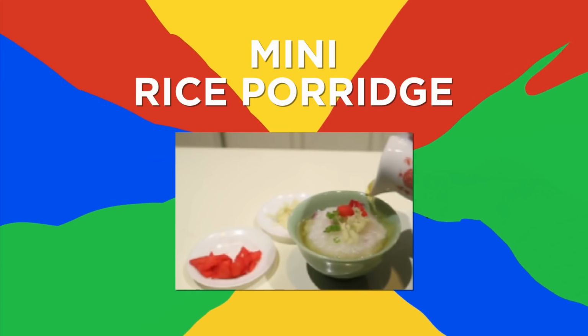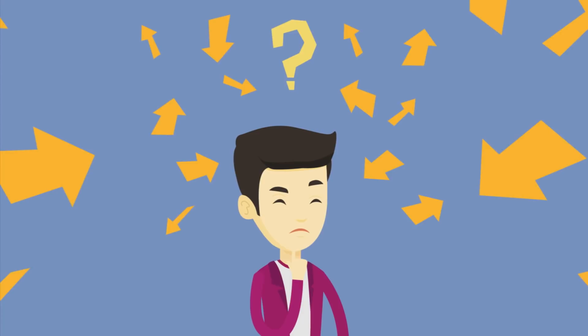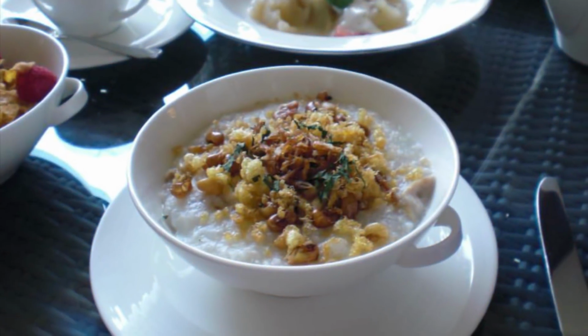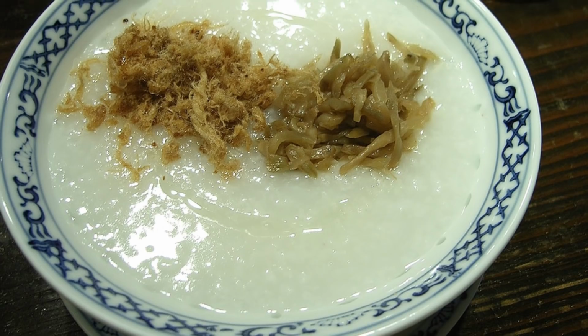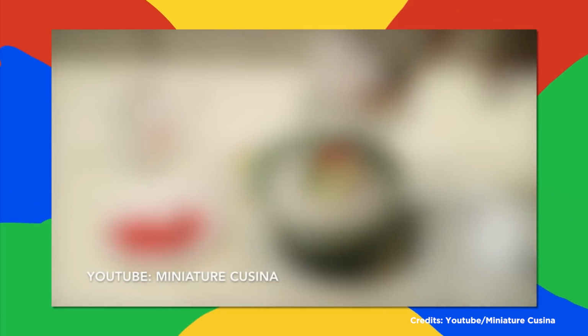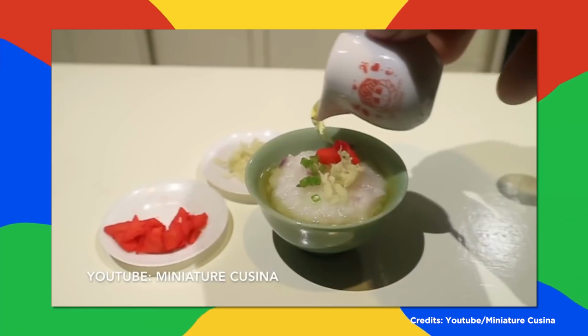Mini rice porridge. I think you already had your fill with fast food meals. Should we try to go Oriental this time? Let's start with a miniature version of rice porridge. It's a warm meal that's popular in many Asian countries, and rightfully so, because each country has its own version. Not to mention you could think of a unique side dish to serve with it. As far as this mini rice porridge is concerned, it's inspired by the food you see in the Japanese anime series, Hanasaku Iroha, so let the anime fan in you indulge.